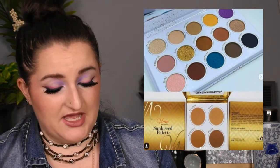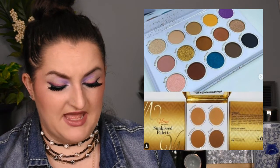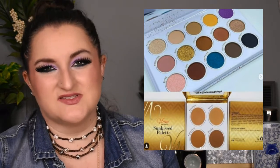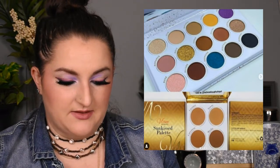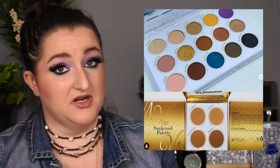And then they have the Glam eyeshadow palette that's 15 shades, 6 shimmers, 9 mattes for $29.99. I can pass over that a lot easier because it's mostly neutrals, so I don't get too excited about that. But those bronzer palettes, I might need one of those.